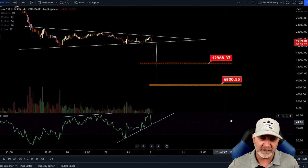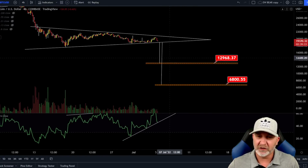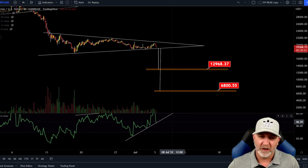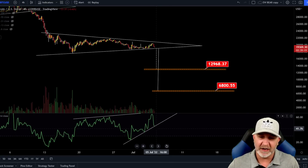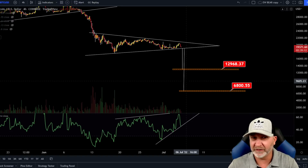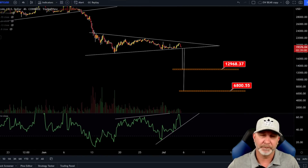As you can see right here on the RSI, if the RSI closes below this trend line, then it's a good possibility we're headed down towards that 12.9s. A 4-hour close below. I would wait for maybe a couple 4-hour closes below this just to verify that it is below this trend line. Once below this trend line, then we start looking for the 12.9. Again, 17.5 is very important here. If we lose that, I'm looking for 12 to 13,000.